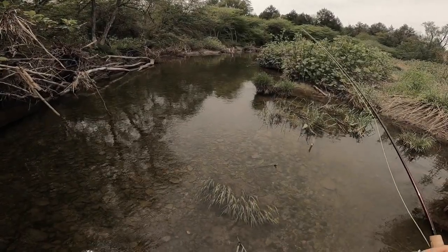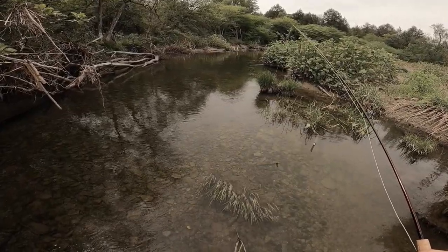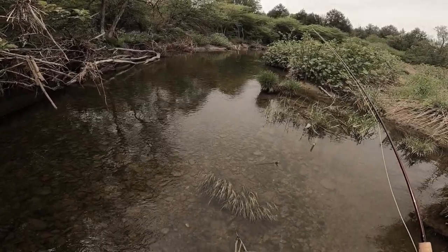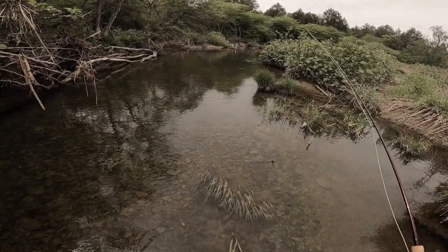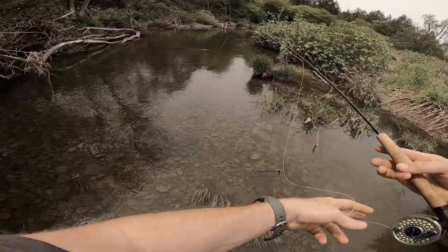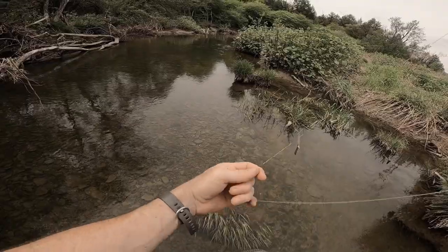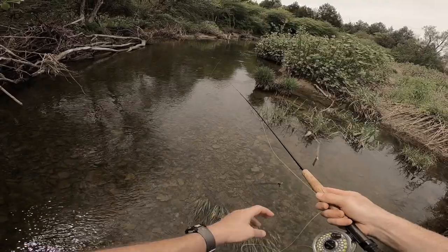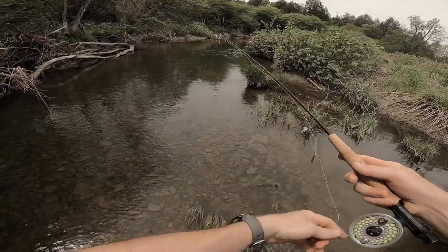All right, so I'm fishing up the east branch, and it gets a lot smaller, about half the size up here. I just saw a couple fish rising. I mean, these are little trout, but let's see if I can't entice one. Nice thing is vegetation is still really low. All the knotweed hasn't gotten real big yet, so it's a little easier to cast.